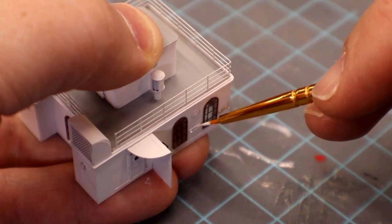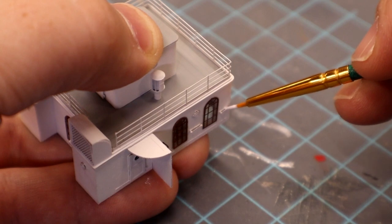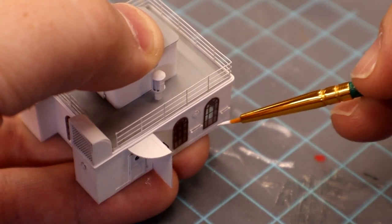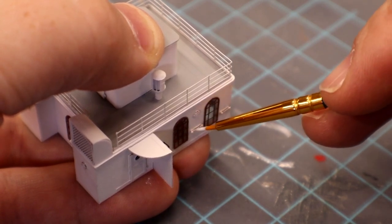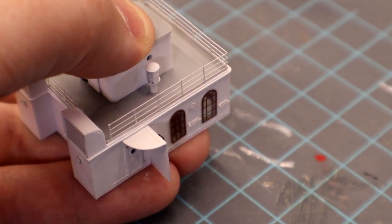So the last thing we've got to do now that it's set up is paint our brown railing, which we'll do once the glue's dried. I'll just run a little bit along that edge right there. Okay, let's let that dry and come back. Pressing on.